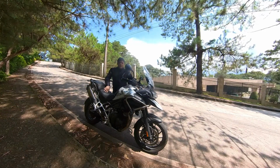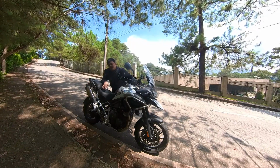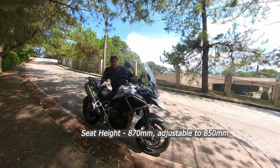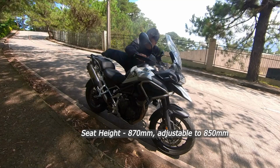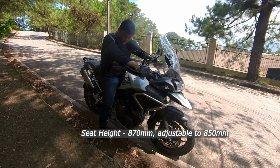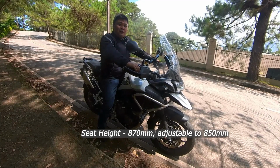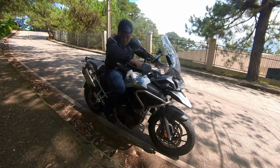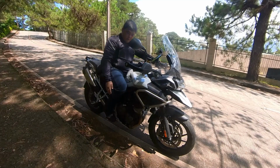So let's talk about seat height. What we have here is the 870mm version. It's adjustable to about 850mm. I'm 5'9", and as reference, this is the situation. I'm semi-flat footing it. Okay. My knees go up to here.